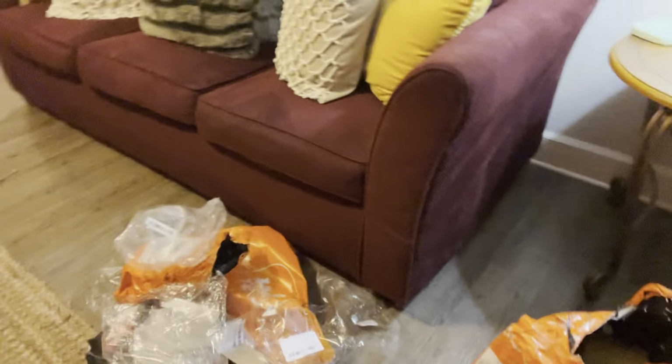Y'all, I got so much stuff on the floor. I wish y'all could see. Y'all, let me show y'all all this stuff I have on the floor. I have stuff everywhere, but it is okay because I want to show y'all everything that I got.